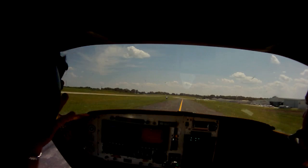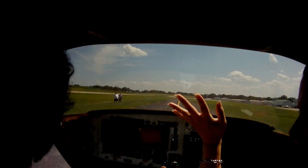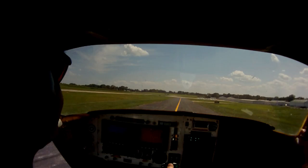Kind of crazy. Oh, it's not the jump plane. No, it might be. Not the jump plane. No, that's a 150. Why is he landing the other way? I don't know. It's not the active. Using the radio? Yep. Report him. Hey, which way do I have to go here? Just keep going straight?